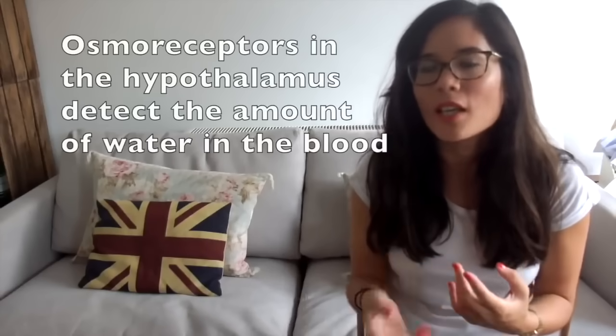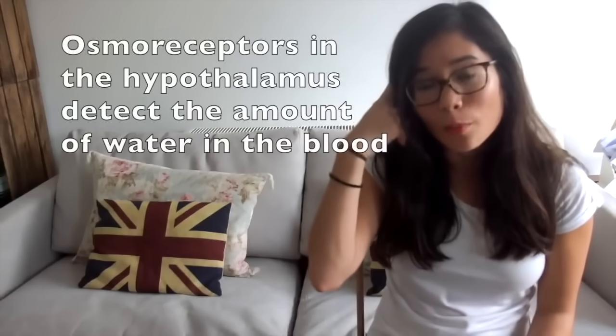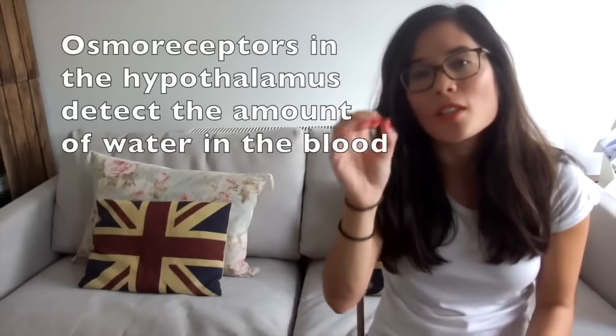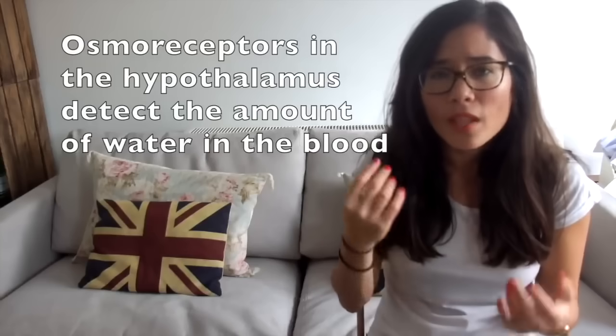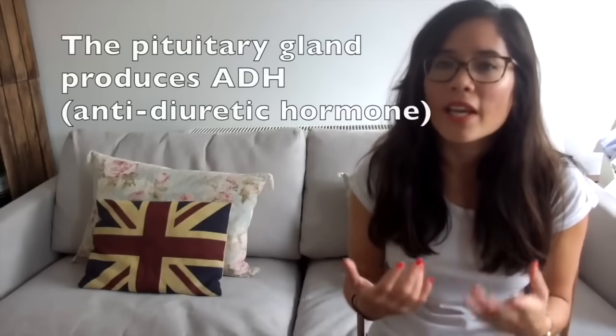First of all, we call the control of our blood water levels osmoregulation. Osmo means to do with water, regulation means regulating, so we're regulating the water in our blood. So we have what's called osmoreceptors, receptors which are sensitive to the amount of water in our blood, in the hypothalamus, which is found in our brain. So the hypothalamus determines whether there's too much or too little water in our blood. Then it sends a message to the pituitary gland, which produces a hormone called ADH.